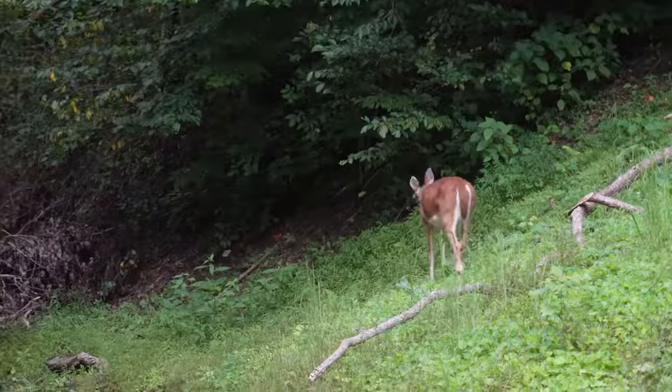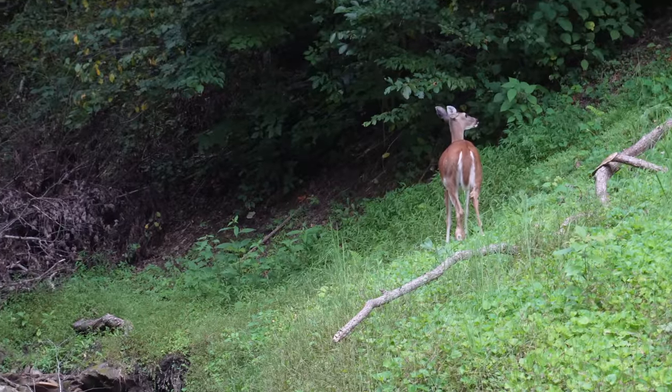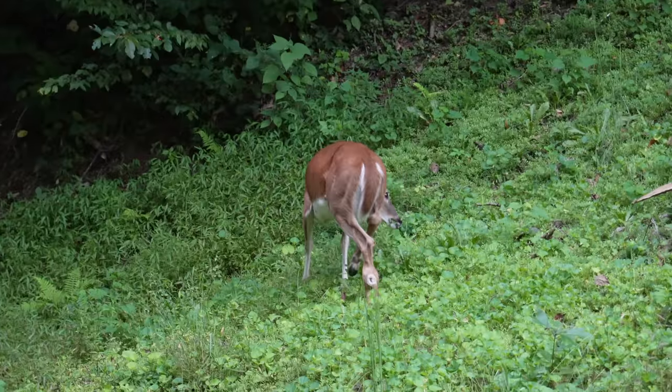I think we're getting a pet deer, y'all. She just hangs out here. I think this is like the third video she's appeared in. She'll normally let me get pretty close to her. She's got a hurt leg though, I don't know.